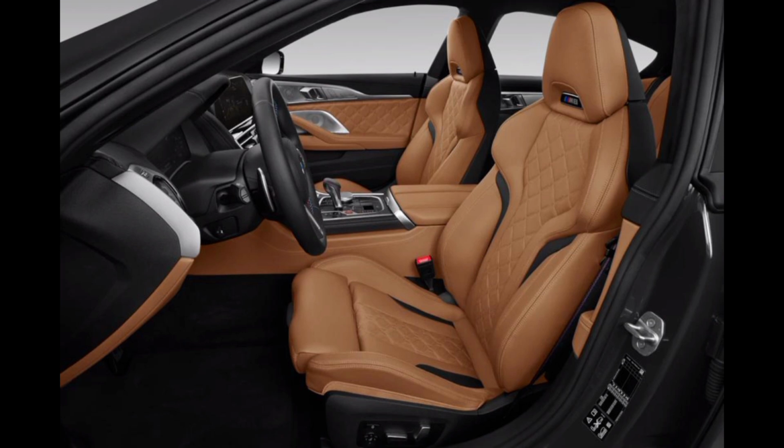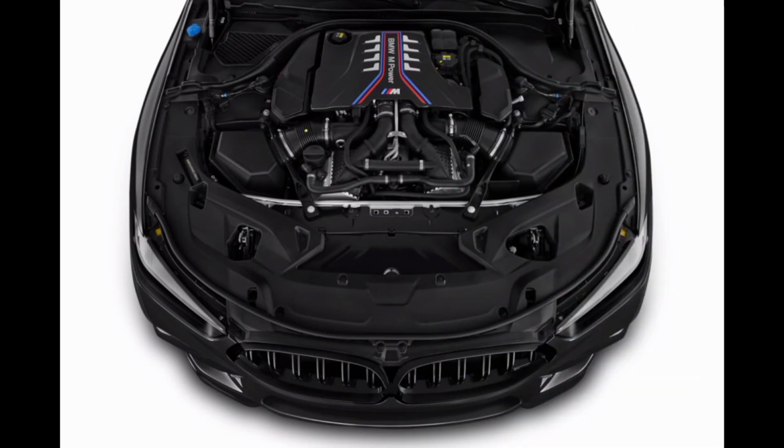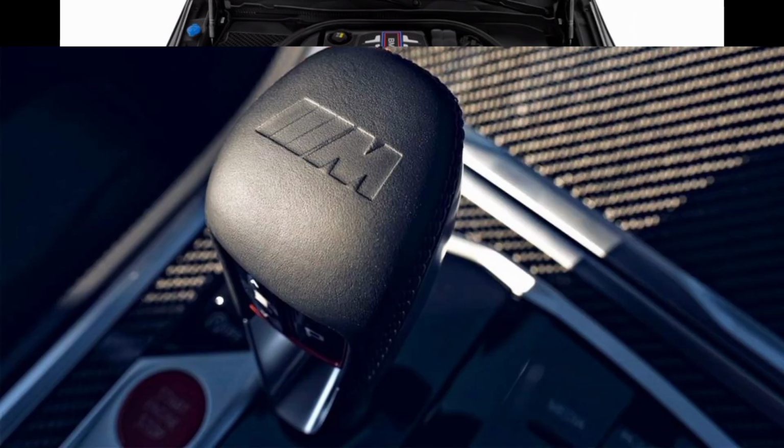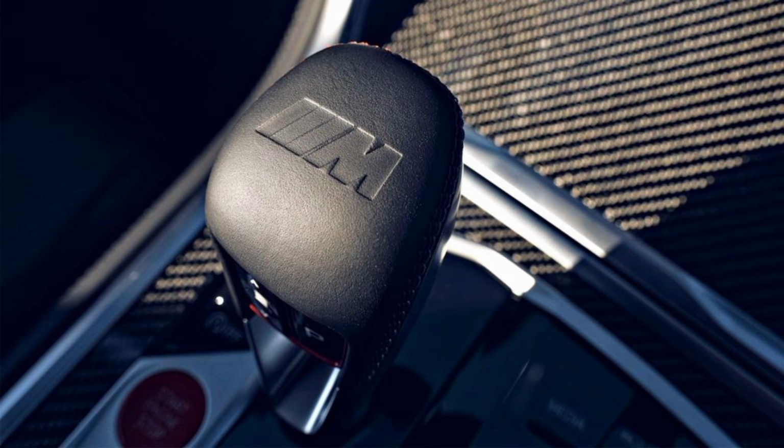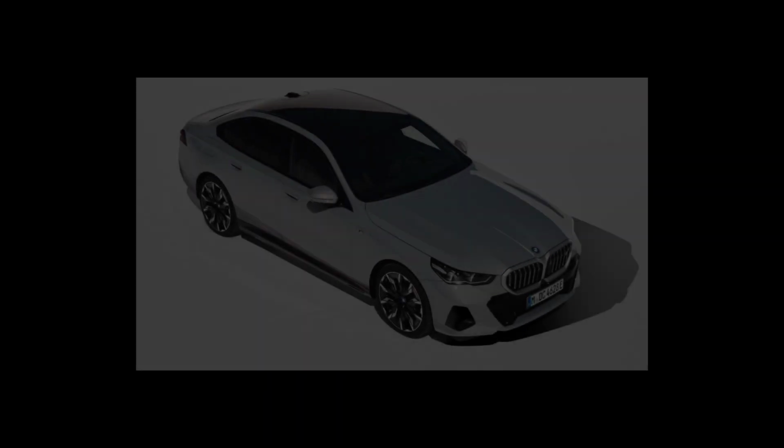Seats: the i5's front seats are supportive and comfortable. They feature a variety of adjustments, which allows drivers to find the perfect position. The rear seats offer plenty of legroom and headroom. The seats are made of high-quality materials, and they are assembled with precision.